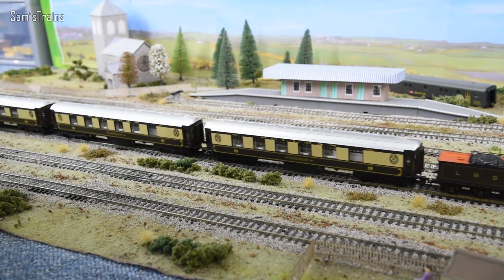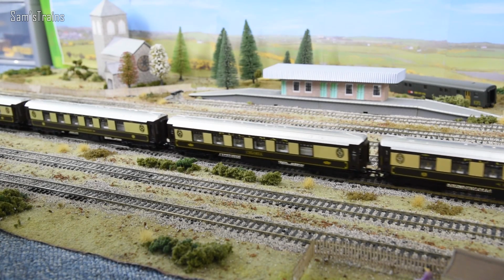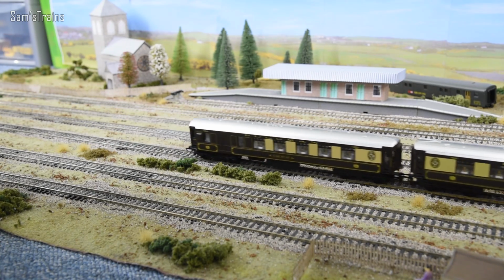Nice gentle start. Quite a good puller. It's only got 2 sets of driving wheels, and yet it can haul 5 coaches.